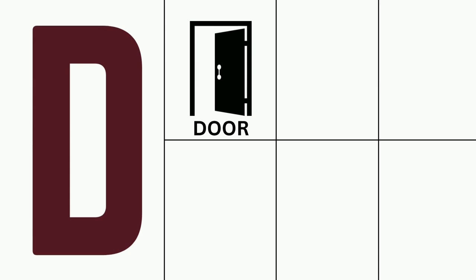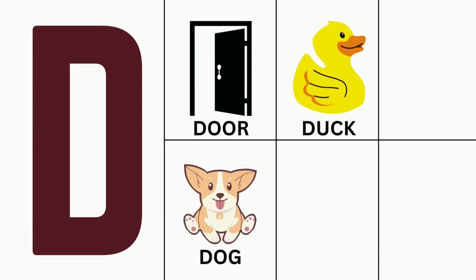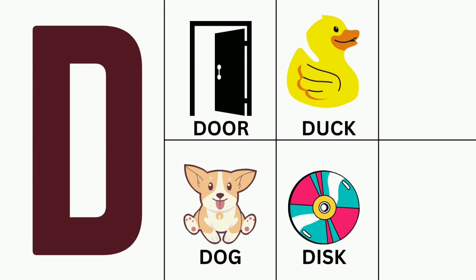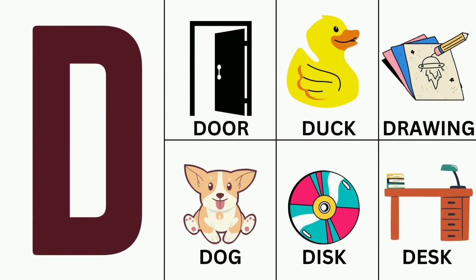can. D. Let's learn the word starts with D. D for door. D for dog. D for duck. D for desk. D for drawing. D for desk.